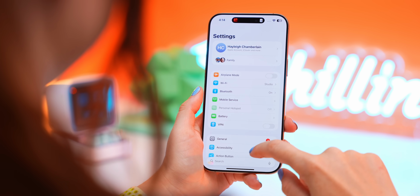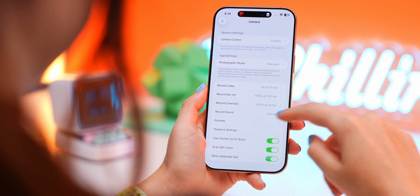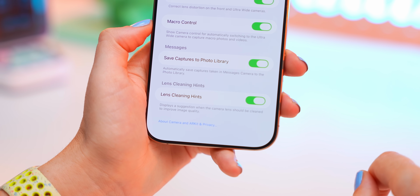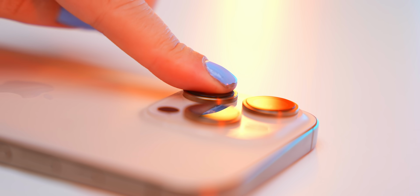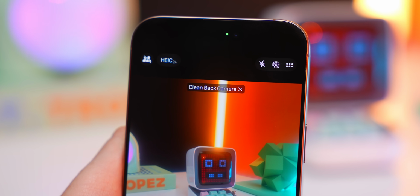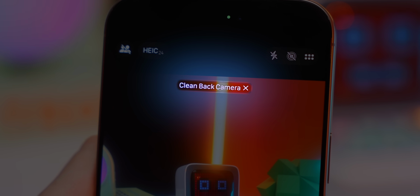Now, this next setting is something you should turn on straight away, maybe even on your parents' phone. What's that, dear? And what you do is head inside your camera settings, scroll all the way to the bottom and turn on lens cleaning hint. Because now if your lens is oily or dirty because you touched it by mistake, your phone or your parents' phone will literally tell you to clean it.